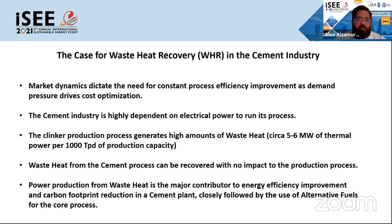Then, as I was saying, the process is thermal in nature, and therefore the clinker production process generates very high amounts of waste heat. You can quantify them at around 5 to 6 megawatts of thermal energy per 1,000 tons per day of production capacity. So a plant of, say, 10,000 tons per day would be generating about 50 to 60 megawatts of waste heat, which is a significant value, and obviously it would be very beneficial to be able to utilize.